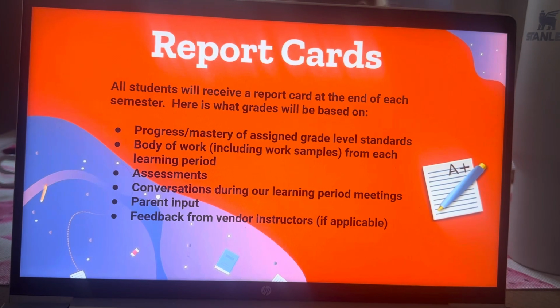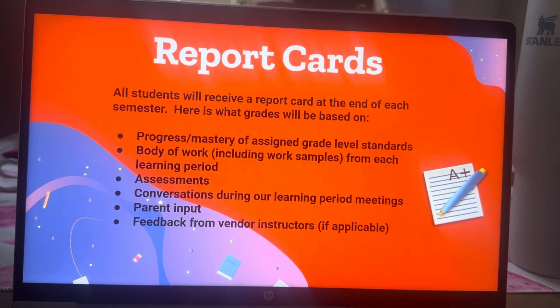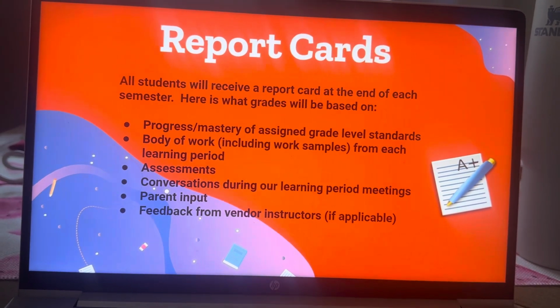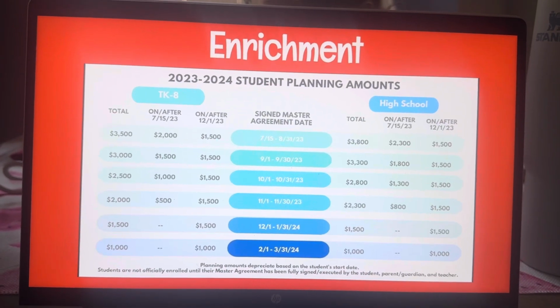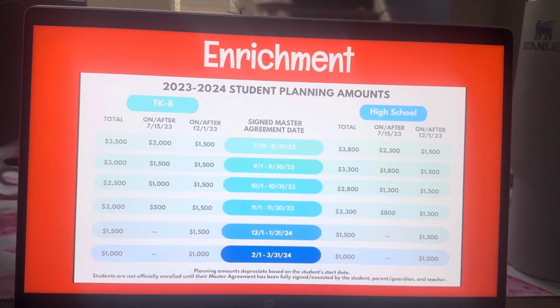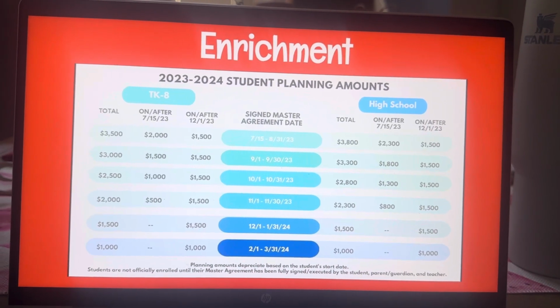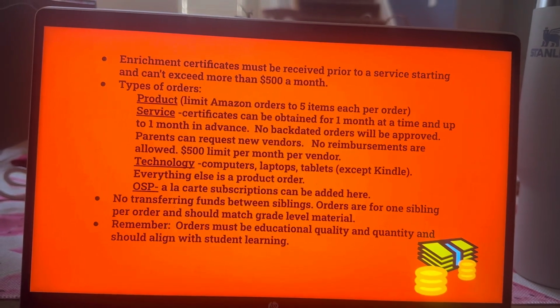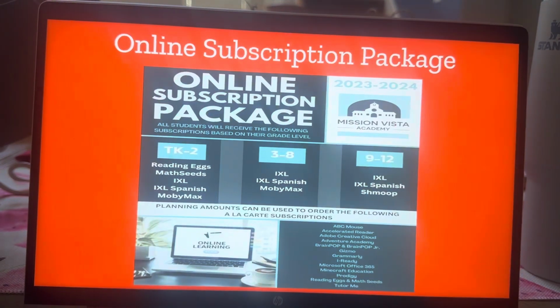Report cards go out at the end of each semester. I will be in contact with you for your input on those, since you are the main learning coach working with your student daily. Here's some information about enrichment planning amounts. Just remember that what you have in your account right now is for first semester, and then you'll get more funds dropped for second semester. Here's some information on enrichment as well, so you can look over that.